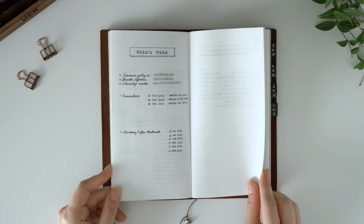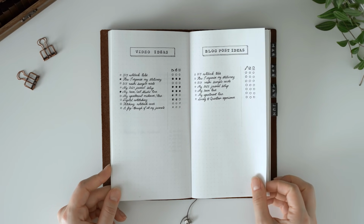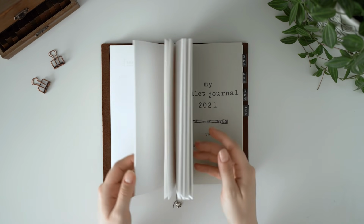Next, I just have my puppy's medical information, and lastly, I have a spread for video and blog post ideas. And that's actually pretty much it for this one. These are all the collections that I've been using so far, but I will of course add more when I need to.